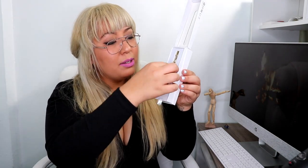So I want to try the Crème Brûlée first. Let me open this. Look at this. It's so beautiful, so elegant. I have it upside down. Can you believe it? Look how it opens. Oh my gosh, that is so awesome. Look at this beautifulness. Oh, the charger's behind there, and some instructions, and a 90-day warranty. This is awesome.